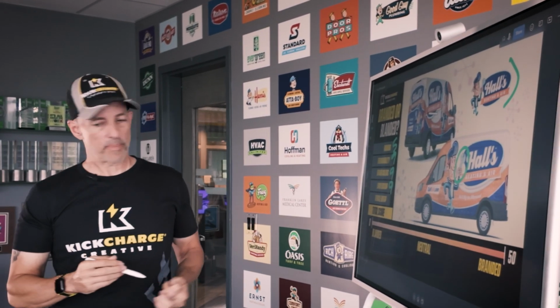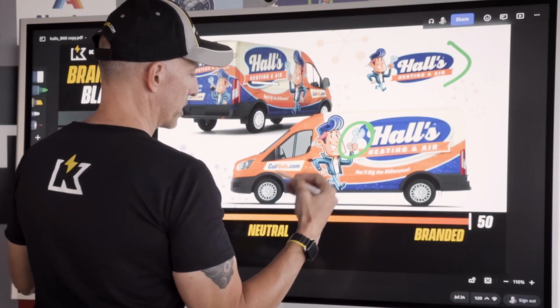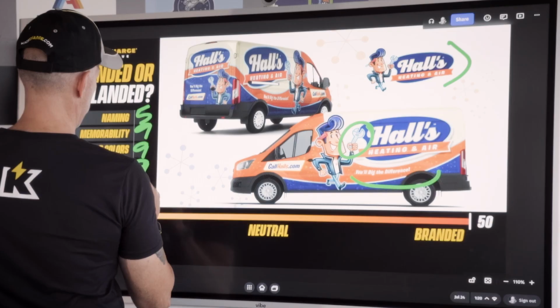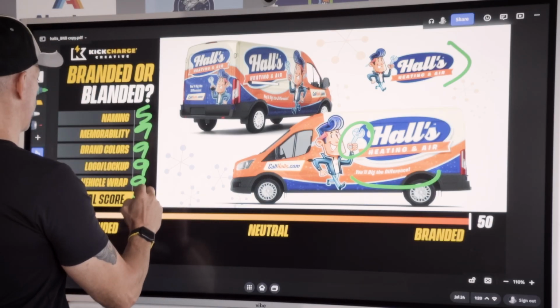And then the vehicle wrap, I think we really did a great job with the vehicle wrap. Everything is very easy to read. We got rid of all the extraneous things on here. We wrote a new tagline for him, which is "You'll dig the difference," obviously connecting to the whole theme. And then the vehicle wrap, so I have that as a 9. And then our overall score here, I think adds up to a 41.